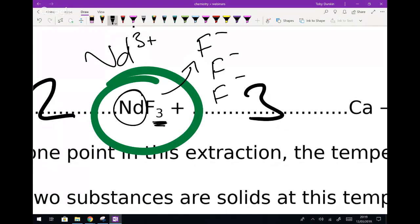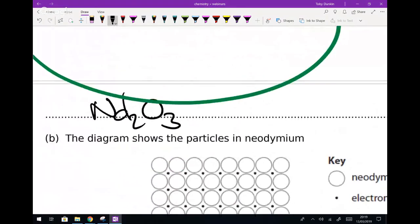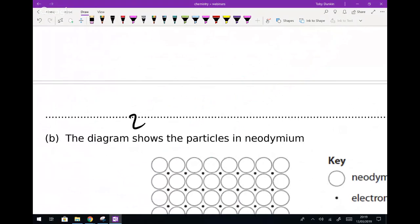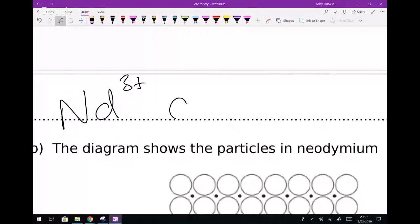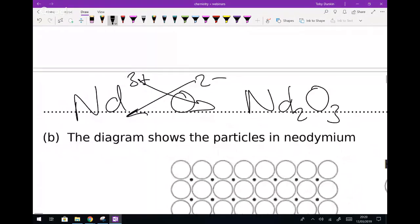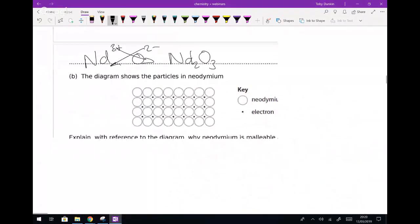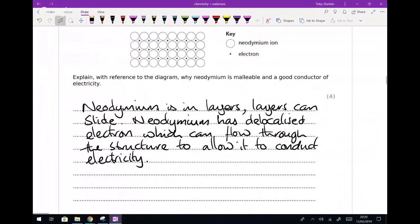Well done, Lucas. Now we can build neodymium oxide, because we now know that neodymium is Nd3+. Oxygen is oxide, is always O2-, cross and down. Neodymium oxide is Nd2O3. Hard, that. Hardest question on the whole paper. That's really great chemistry. If you can do that, you can do anything.